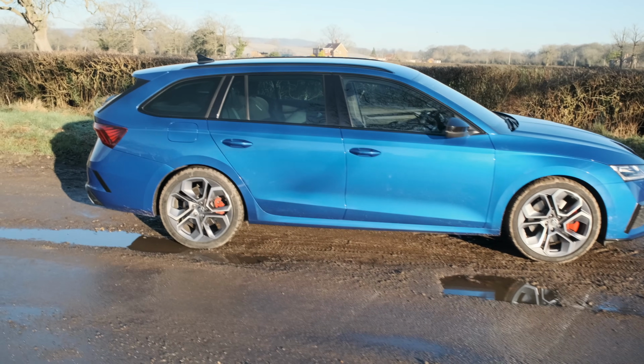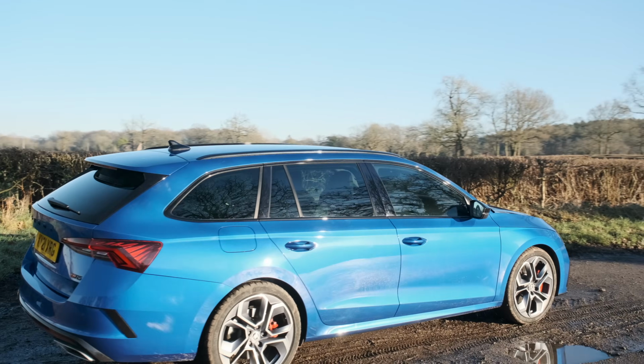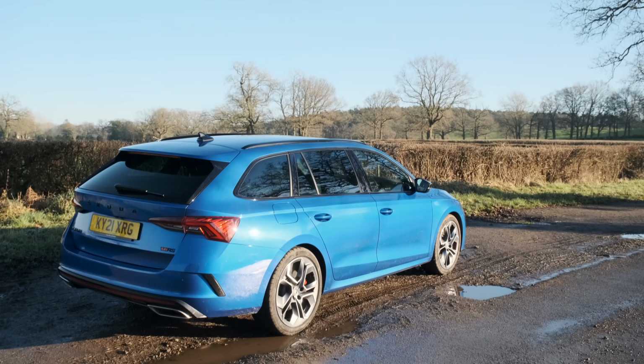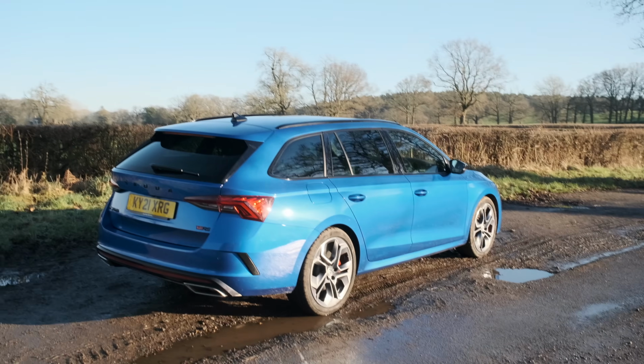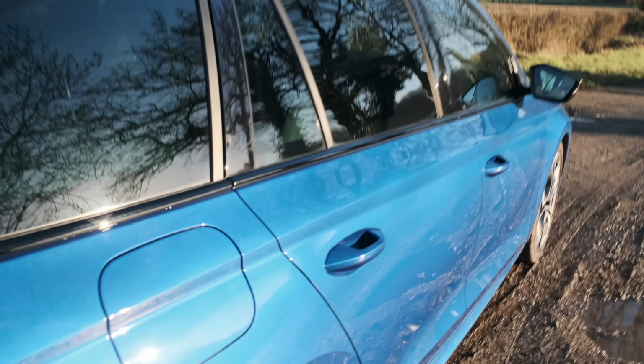I love the swooping roofline. I like the way it all tapers down to the back, and I just think this is the best looking Octavia Skoda's ever made by a country mile. They've always got close to looking nice, but you kind of sense they've been hobbled a bit and made to look a bit ungainly compared to the likes of Audis and Volkswagens. But I think this one actually looks better than the rest of the Volkswagen Group crop.